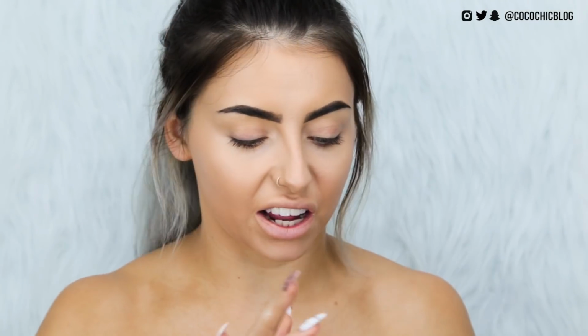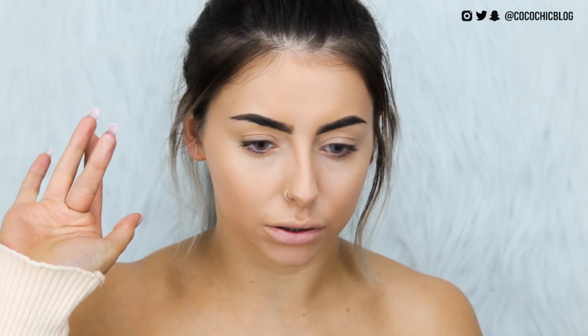Let's see how it blends out. Ooh, not too shabby. And this, I believe, was £3.50, somewhere around £3 or something.